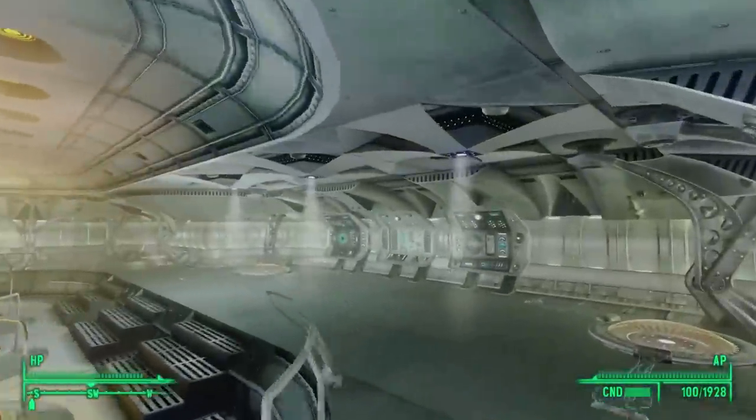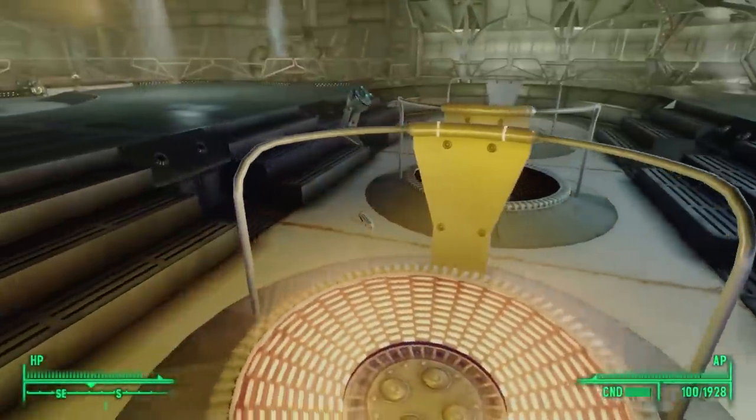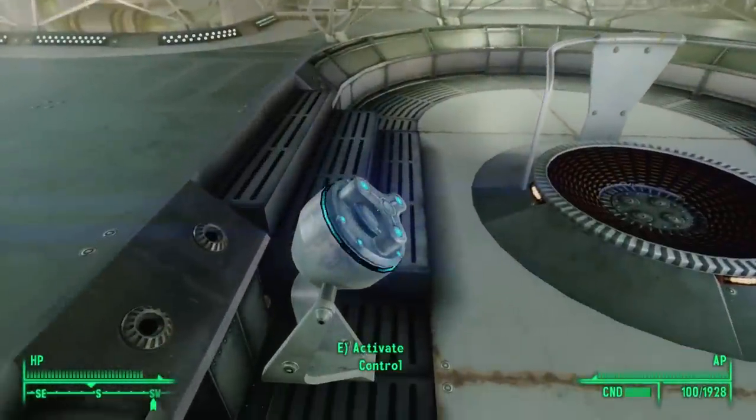Only one is working, however. This is the teleportation matrix to the Death Ray hub. That is where we need to go, but I want to know what the switch does.